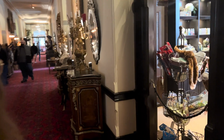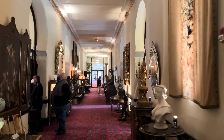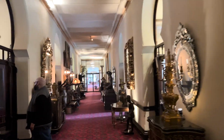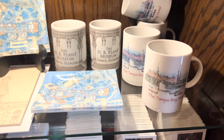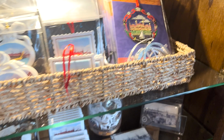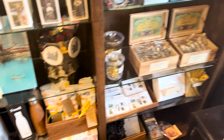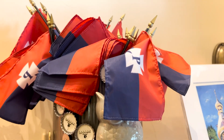All right, now back out to the hallway. And I think the last thing for us to do is the gift shop, and then we can go over past these doors. Look at what used to be the lobby. Look at the coffee mugs. Ornaments. Those are cool ornaments. Oh yeah, that's really pretty. Cool. His little flag.